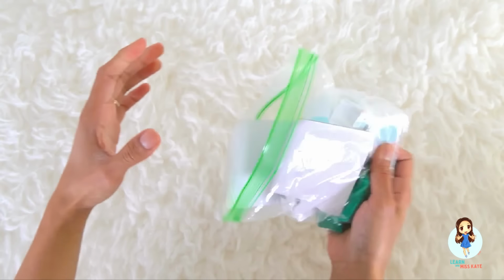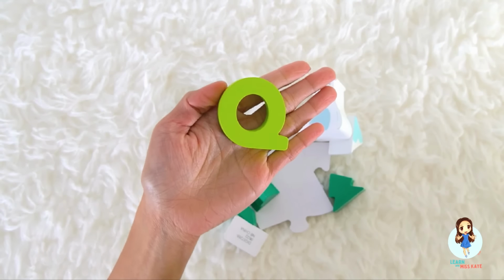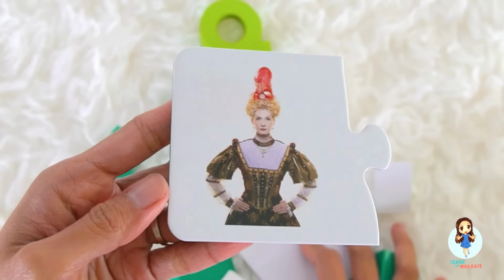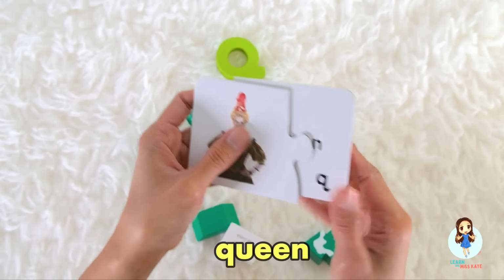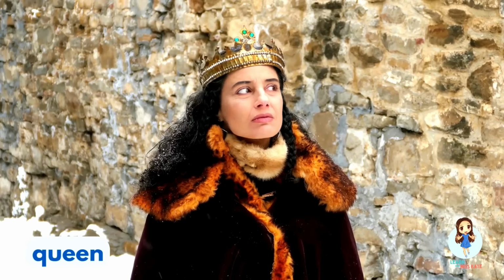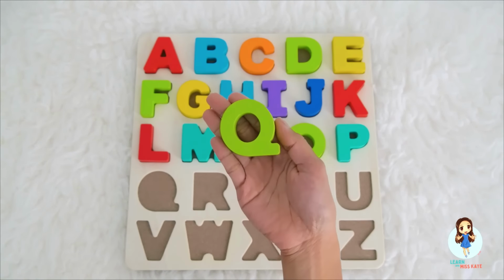Let's open this bag and see what's inside. Can you see a letter? We found the letter. What is this? Oh, it's the letter Q. And we have a puzzle to solve. What is this? Look at the picture. Do you know what this is? That starts with the letter Q. It's queen. Let's build the puzzle. Q is for queen. Where shall we put the letter Q? Yes, right here. Letter Q.